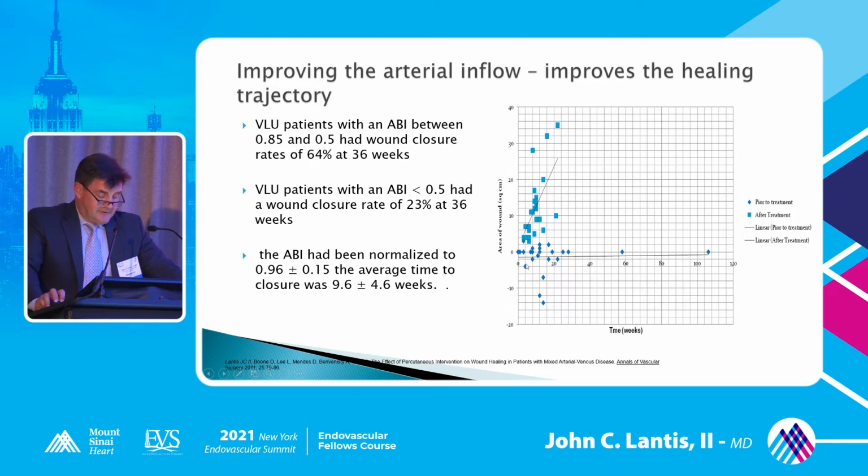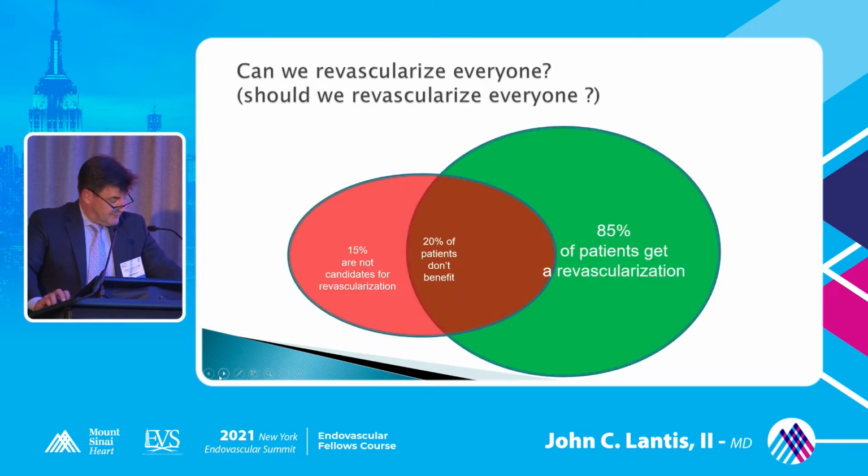So what we fundamentally showed were patients who had venous leg ulcers and ABIs that were less than 0.5, and we had a wound closure rate of about 23%, wound area reduction at the end of 36 weeks of care. And that's epitomized here by, I'm having trouble with this mouse today.